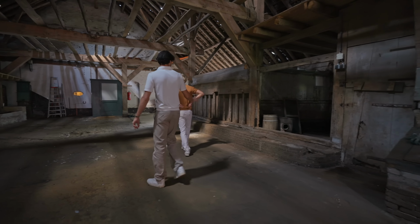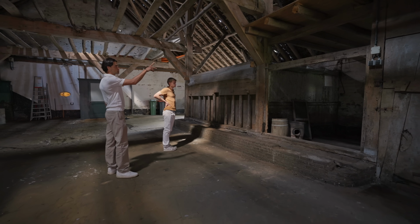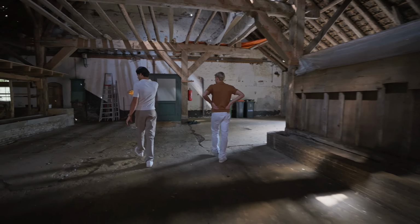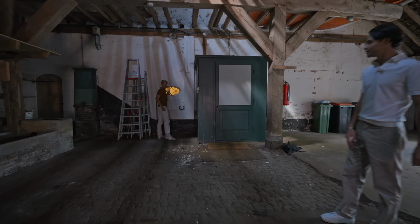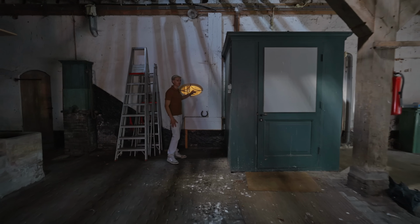Then there's this little opening we're thinking of making into a wash bay with a solarium on top. And then through here, we're going towards the access point to the house. Here's the window again. That's the window you might have seen in the other video. So you can also look inside.